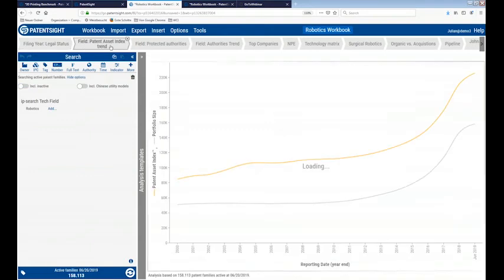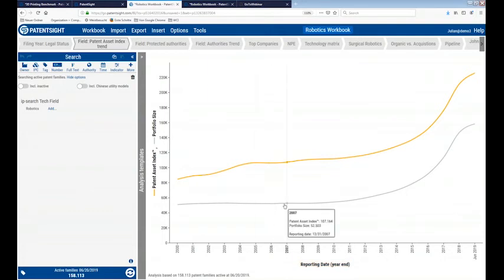Here at PatentSite, we always want to take a look at how things look if we're actually looking at active patents over time. For this, we have what we call the reporting date. The reporting date shows you only the active patents, which would be the gray line, per year, and it also shows you the patent asset index over time. So you're getting a different perspective on this filing activity, because we're not necessarily looking at the activities per year, but we're seeing what's being kept alive, and of course, also what's discontinued in terms of patents.